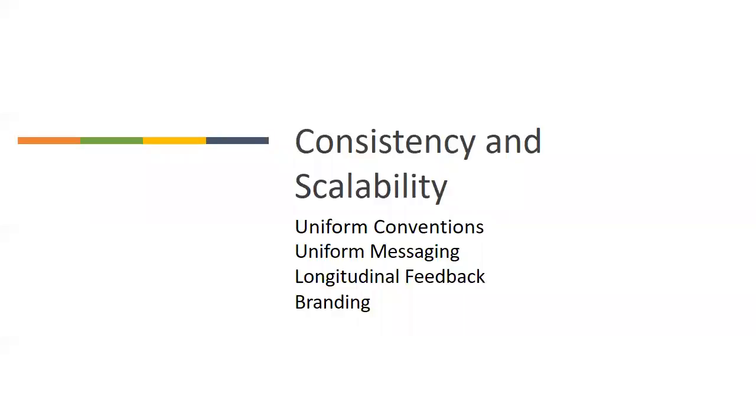I had three more topics, and I have tons more to say about technology, but I don't have time. So consistency and scalability is one of the things mentioned in these rubrics as well. We talked about that a little bit earlier, and the primary area where that's important, I would say, is with your course design, so your students know there's at least a minimal amount of consistency between courses.